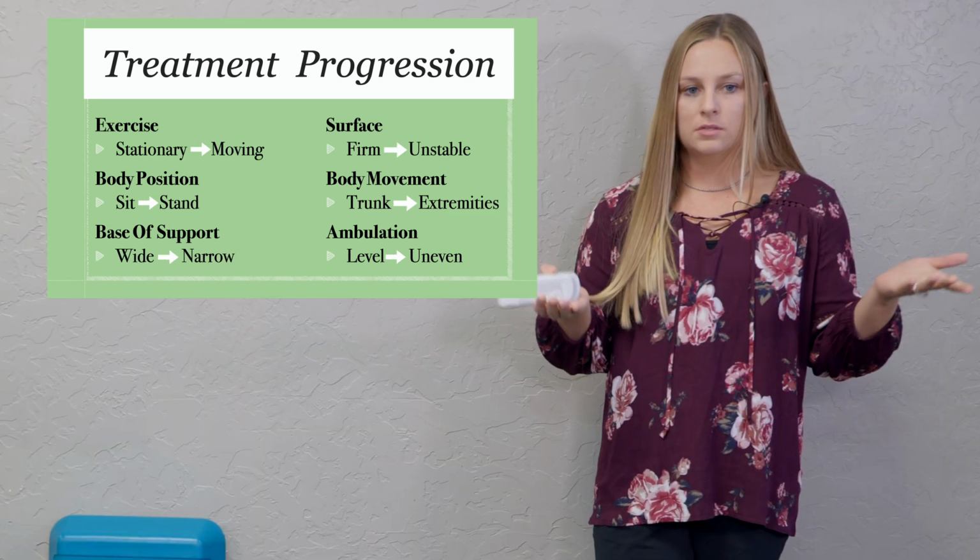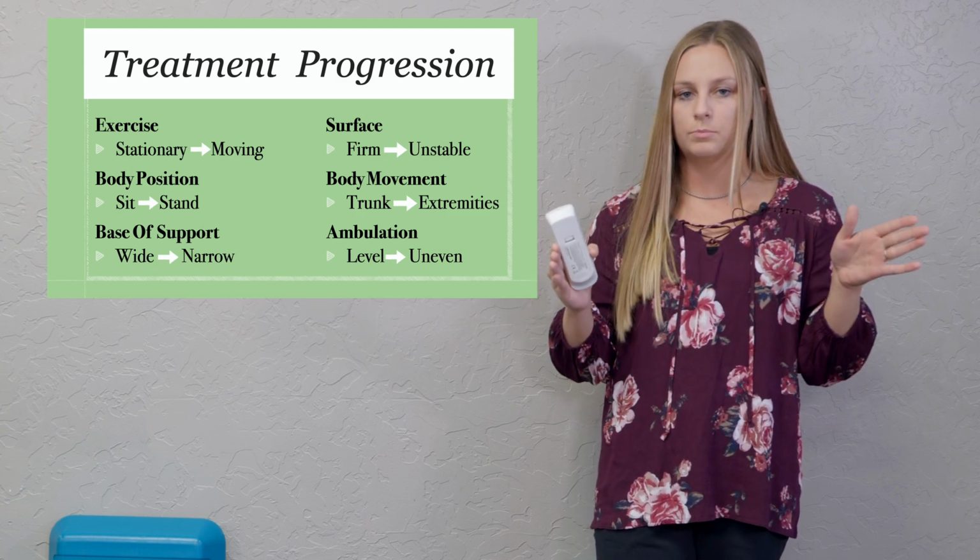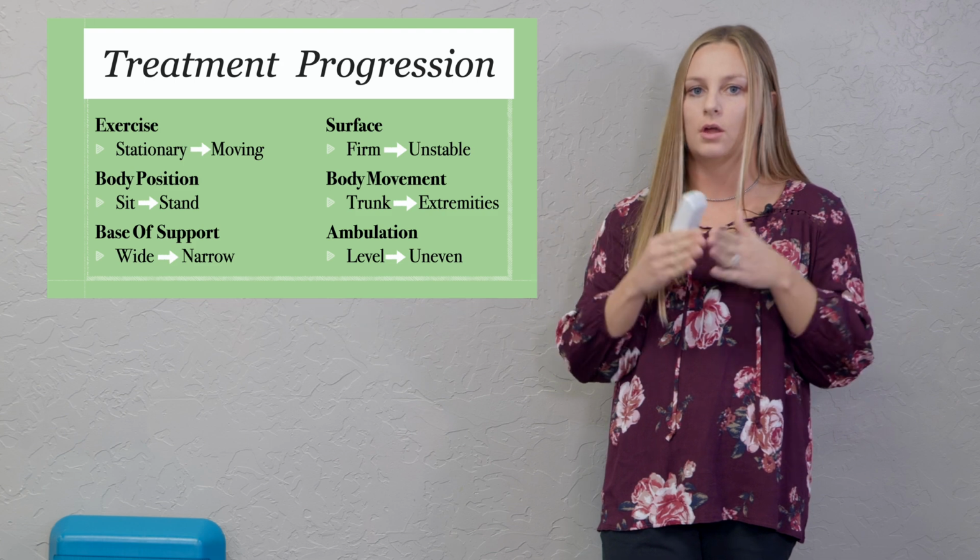So the next thing, base of support. We talked about it a little bit earlier, starting with wide base of support. Wide base of support is easier than narrow base of support.